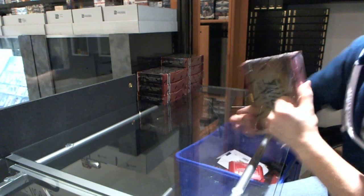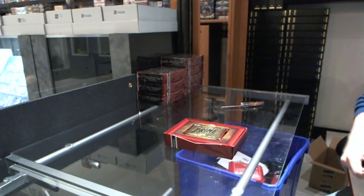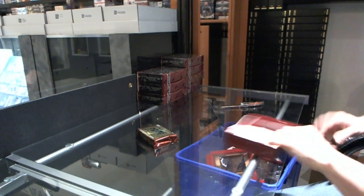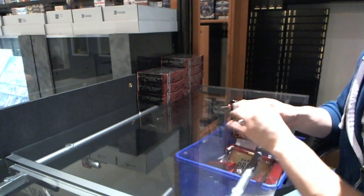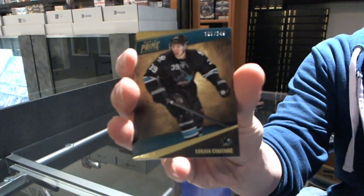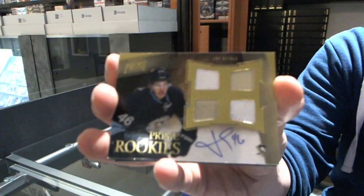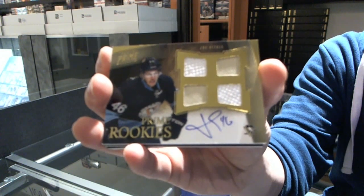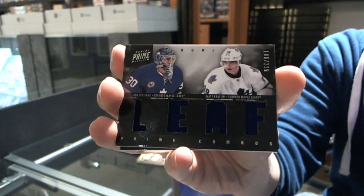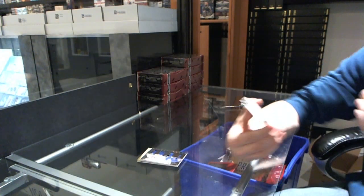Alright, box one. Base card number 249 for the San Jose Sharks, Logan Couture. We've got a quad jersey auto rookie number 199 for the Pittsburgh Penguins, Joe Vitale. We got a dual jersey number 225 for the Toronto Maple Leafs, Ben Scrivens, Matt Frattin. That's a good start. We can complete our logo.